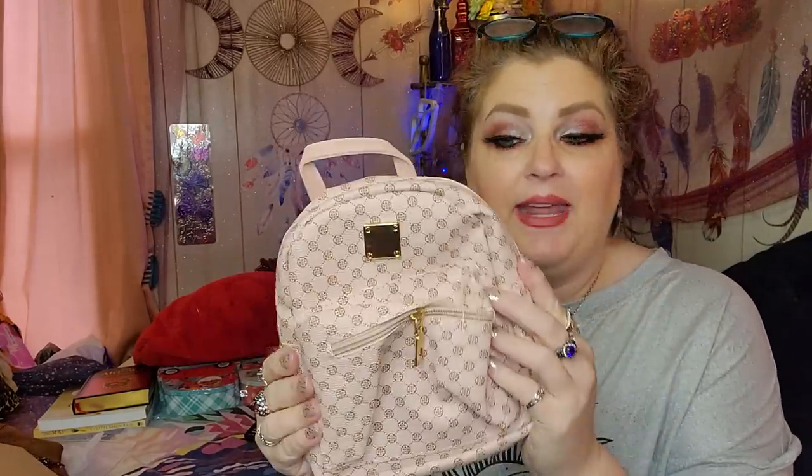Next, this was $4.49. And I think I have showed you guys one of these before. It's just these little mini backpacks. And I said I thought it kind of reminded me of a little Louis Vuitton type print. You know, if you just glance at it, I just think it's really cute. And it does come with this strap right here, so you can wear it as a backpack or an over-the-shoulder type thing. It is just one pocket on the inside. Let me kind of fill it out a little bit for you guys so y'all can see. It does fill out really good.